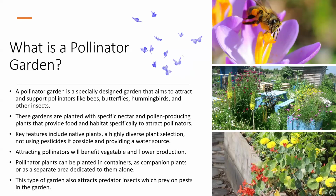Hummingbirds and other insects. There are reptiles that are pollinators. Bet you didn't know that. Bats. There's all sorts of animal life that are pollinators. So we'll learn a little bit about what those all are. And these kinds of gardens are planted very specifically to have nectar and pollen producing plants that are going to provide food for these animals.